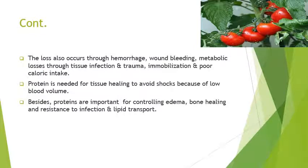The loss also occurs through hemorrhage, wound bleeding, metabolic losses through tissue infection and trauma, immobilization, and poor caloric intake. Protein is needed for tissue healing to avoid shock because of low blood volume. Besides, proteins are important for controlling edema, for bone healing, and resistance to infection and lipid transport.